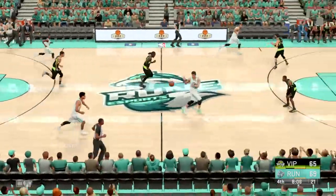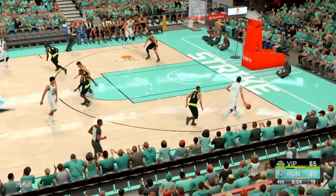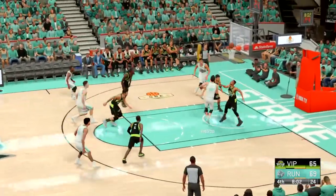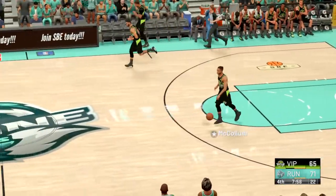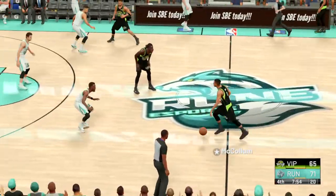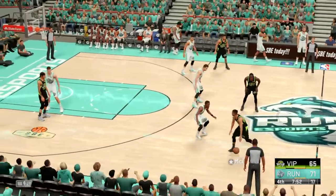Pirtle with some nice D. Here's Bielica, and he drops in the layup off the glass. Bielitsa's got his first points of the night. And force-feeding the ball inside. I mean, no reason to go away from what's working. Pass to Prince.